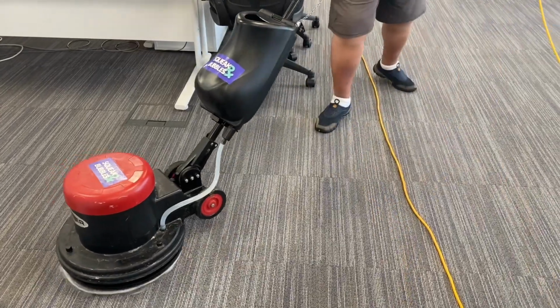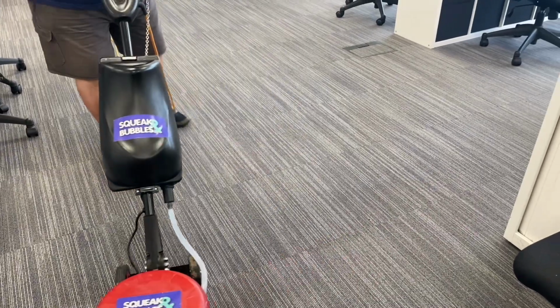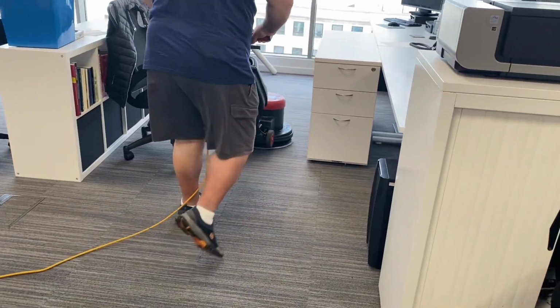So all that's been done there. So what I'm going to do now, like I said, all this middle section, all the way down to the bottom has already been done. So I'll just go in and do this section here.